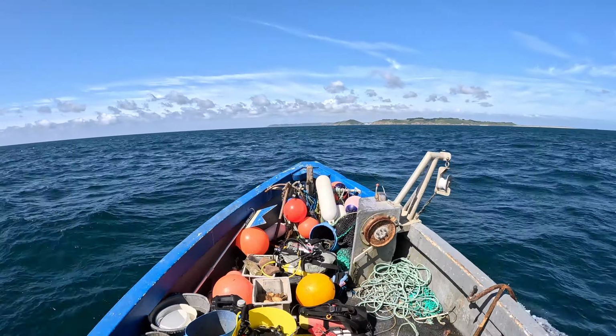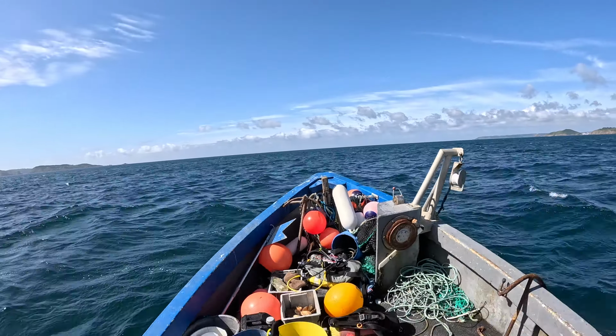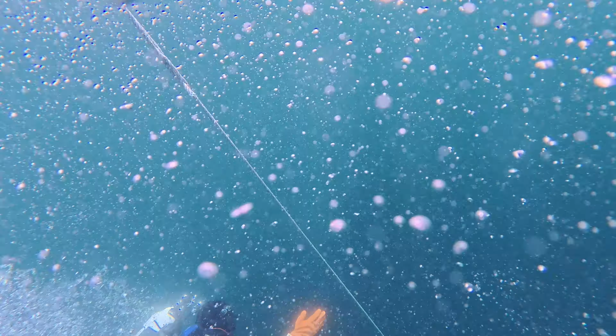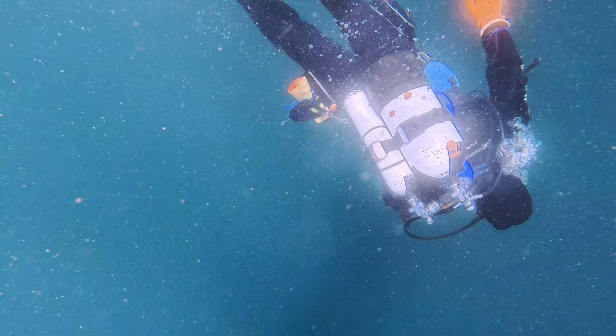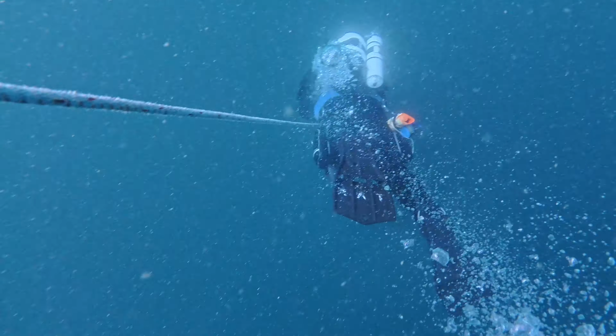On this attempt we're going to just chuck a shot line down, and me and Matt are going to go down the shot line. This is the anchor you can see hanging off the gunwale now. So it's into the water for me and Matt. Fingers crossed, we're seeing 45 on the depth sounder, so we're expecting quite a short dive.